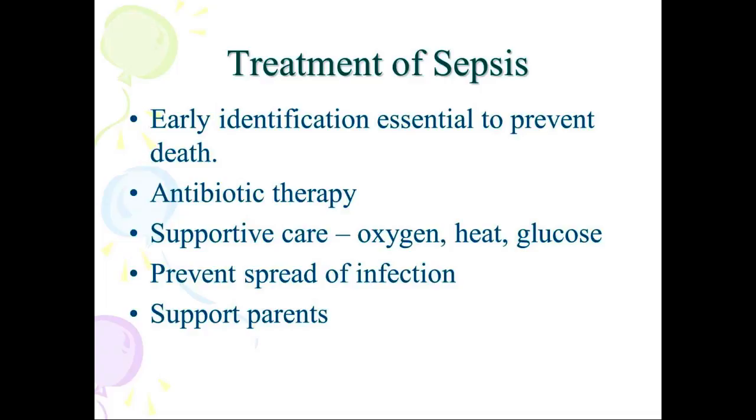Prevent the spread of infection and support the parents, because remember, these parents are sitting there going through all the signs and steps of the death and dying process. Elizabeth Kubler-Ross. Not saying that this infant's going to die, but the parents are scared to death that there's the risk of this infant dying. And so they're going to go through all those stages. And how can we support them? How can we provide them with information, allow them the time to spend with the baby, and yet protect the baby and keep the baby safe?